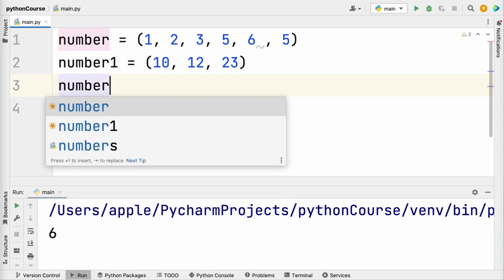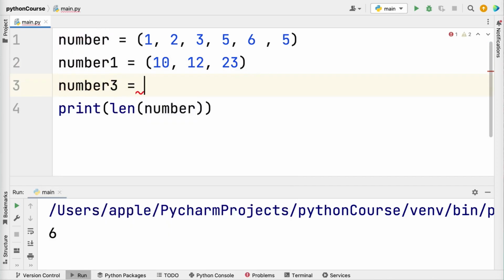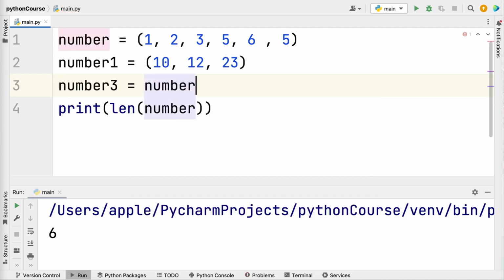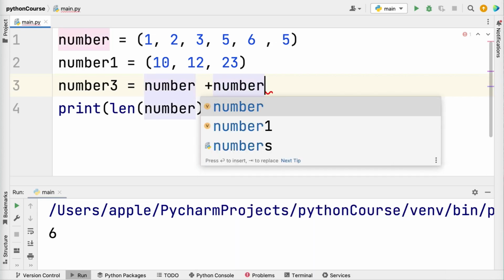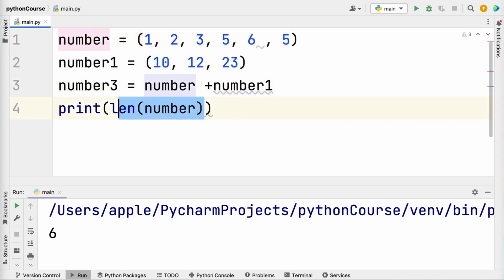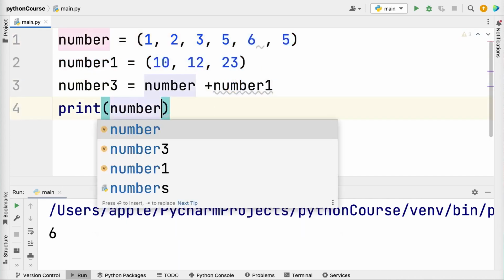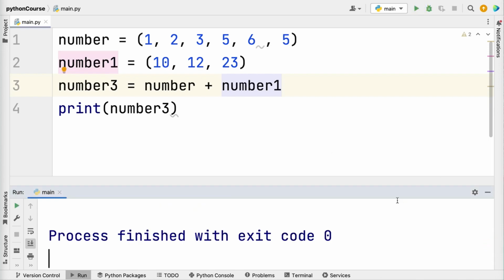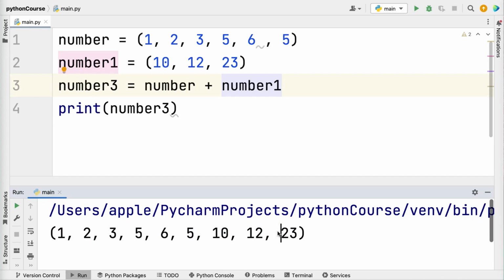We can create a tuple named number 3, and concatenate number 1 and number 2. So I will just concatenate these 2 tuples, and we can print. Let's print the new tuple. We have concatenated these 2 tuples using the plus operator. Let's print it. You can see both tuples are added into one tuple.